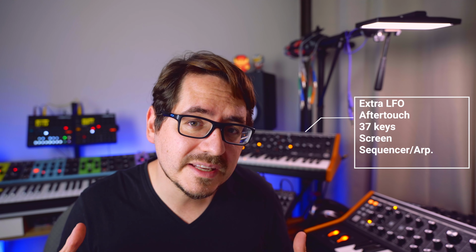Second, most of the features that the Sub 37 has over the Sub 25 can be pretty much compensated by MIDI automation and plugins, such as the Arpeggiator or the sequencer, for example. And by making up for these missing features on the Sub 25 via MIDI, you'll actually get the same quality sound in duophonic mode that you get on the Sub 37, but for around half the price, which is not a bad trade-off at all.